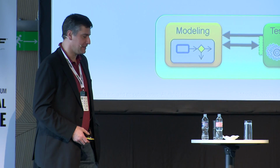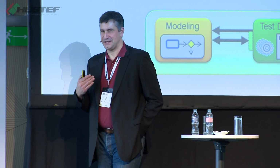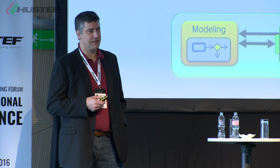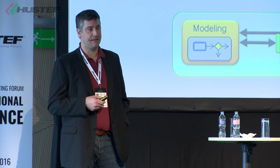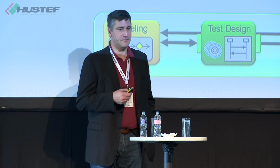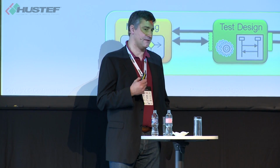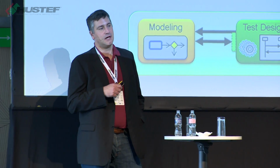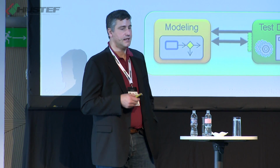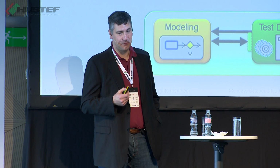My talk today comes from seeing BDD, which is behavior-driven development, emerging over the last 2 years and starting to show up at testing events. But at the same time, nobody ever talked about how that actually fits together with MBT. And we get that in the field a lot, questions about how behavior-driven development and model-based testing fit together. So since nobody did any presentations, I started to think maybe I should present something.